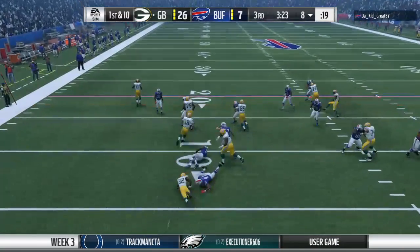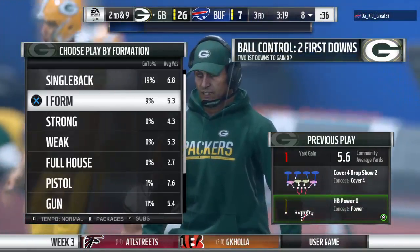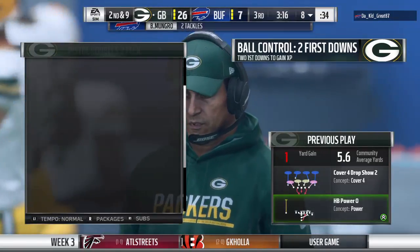They start the drive on the ground. It's Williams. And he will take this up to about the 8-yard line. Just a yard on the 1st down carry, so it's 2nd and 9.